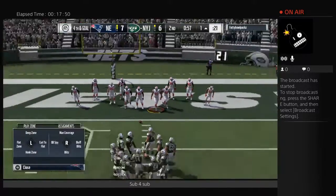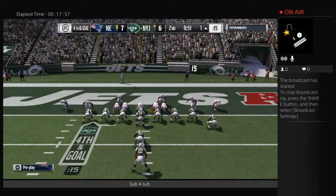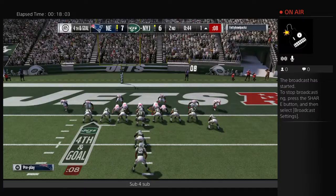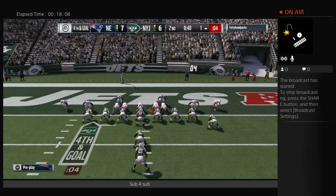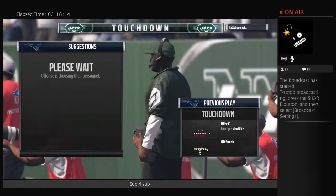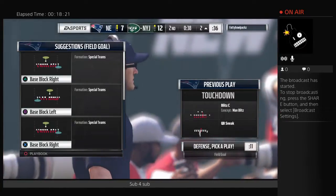Interesting. A chip shot field goal here would give them the lead, but instead, they're going on 4th down. Blue 45! Blue 45! And he'll try and he's into the end zone. Touchdown, Jets. Ryan Fitzpatrick taking it in. And the Jets have once again taken the lead.